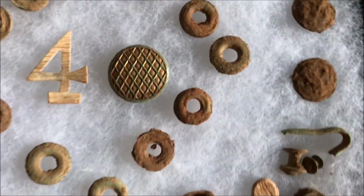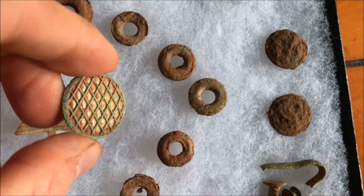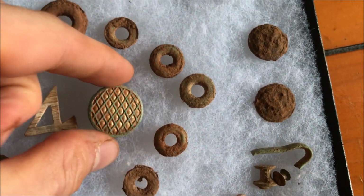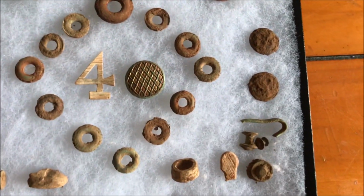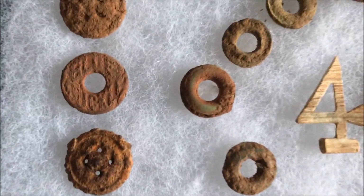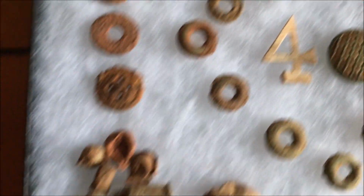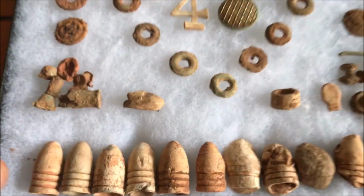And then next to it, of course, we got that gilded button. So you can just look at that thing shine. Isn't that incredible? How that survived for so long in the ground? That's just also unreal. And then we have a couple of iron buttons on each side. And then we got this blue buckle overall button from the 20s there. And then some percussion caps and stems.